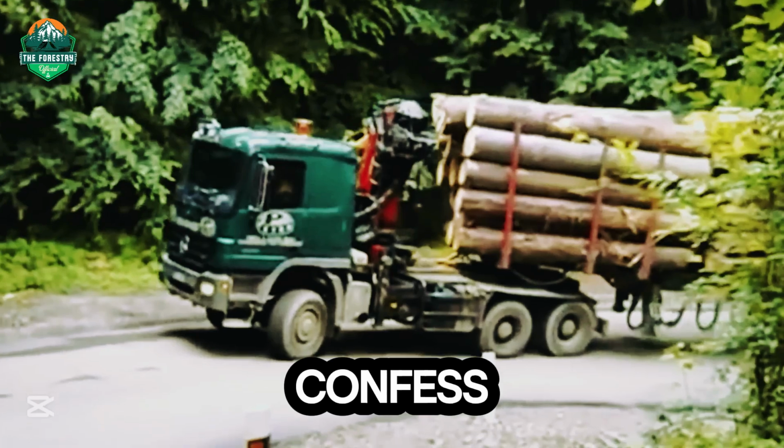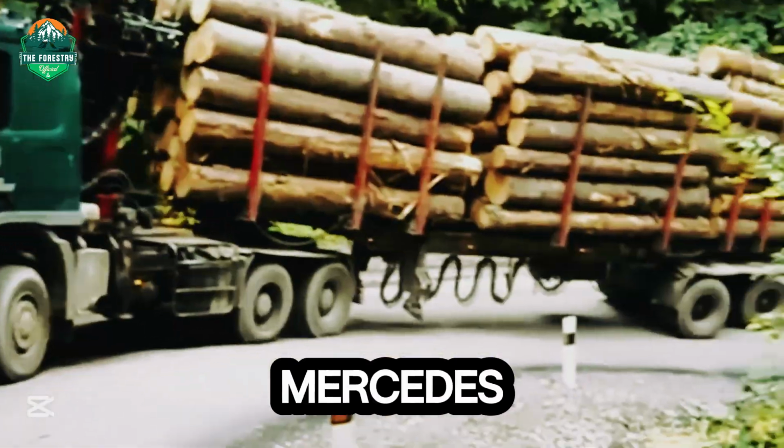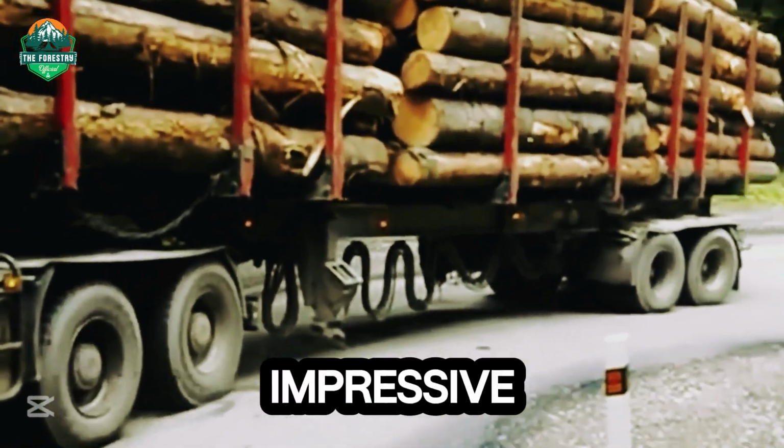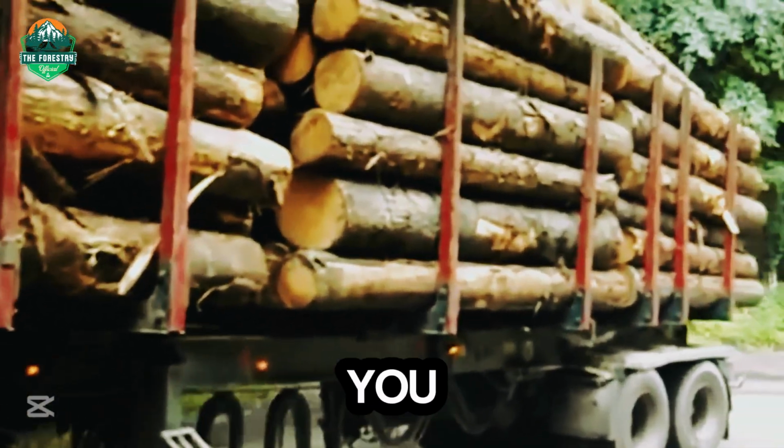I must confess, the auditory experience of the Mercedes 5.8 engine is remarkably captivating, surpassing even the impressive sound of the Scania. Would you agree?